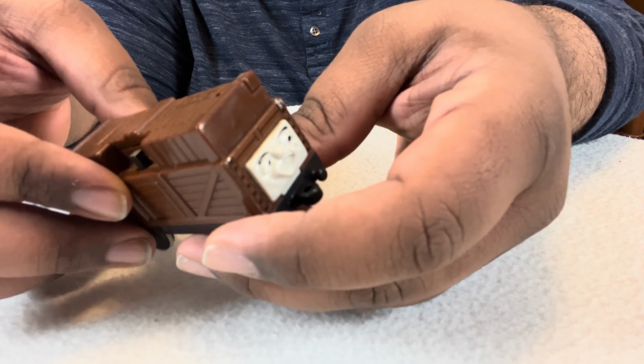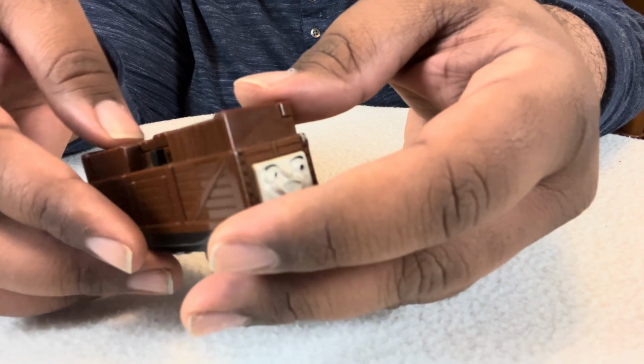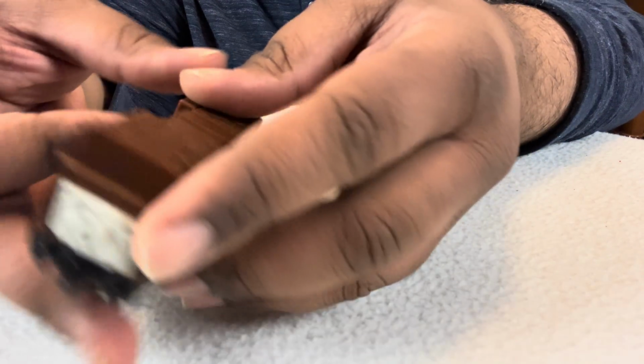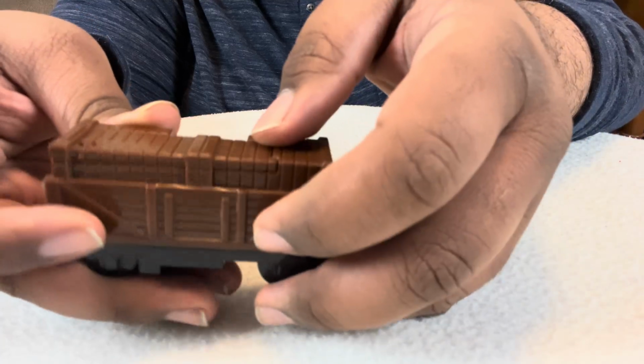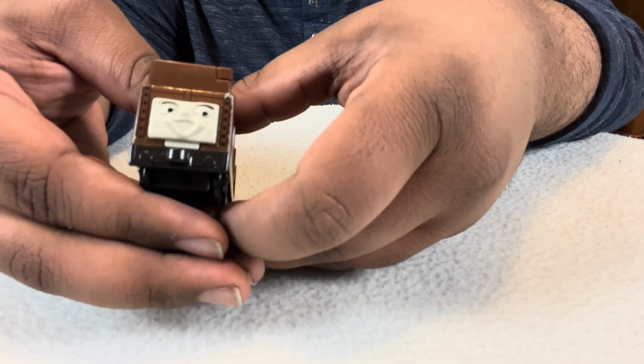Though, admittedly, I think I would have probably preferred maybe a coal load or something like that. But seeing how high the battery cover sits, I don't know how that'd be possible, because a coal load would probably have come up to maybe about here or something like that. So accommodating for everything in such a small model makes total sense.